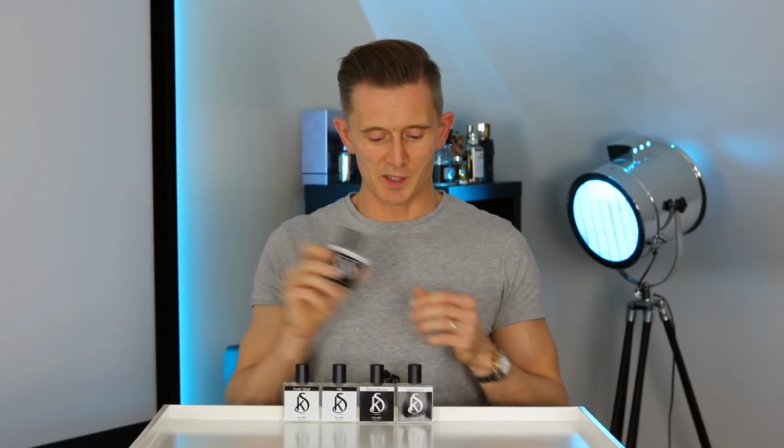The florals in the mid of this are just beautifully done. The hint of rose and the jasmine, a faint glimmer of smooth orange in the top, absolutely beautiful.